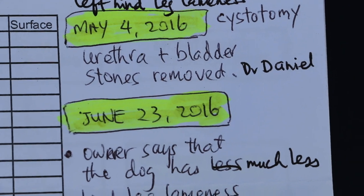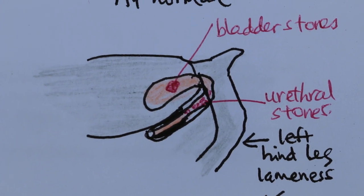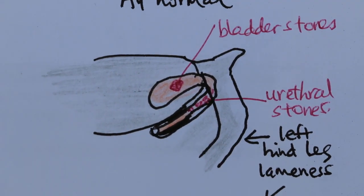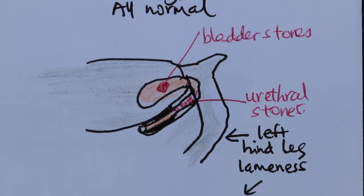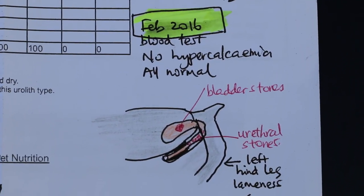Dr. Daniel, and urethra and bladder stones were removed. So from the x-ray, you could see that it has a big bladder stone and several urethra stones. These urethra stones were flushed backwards into the bladder, and from the bladder incision, all the stones were removed on May 4th, 2016. Now is June 25, 2016.